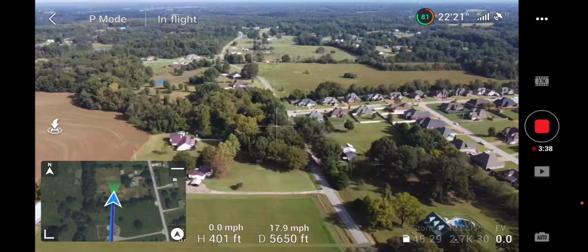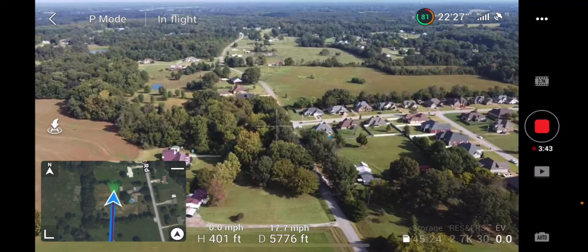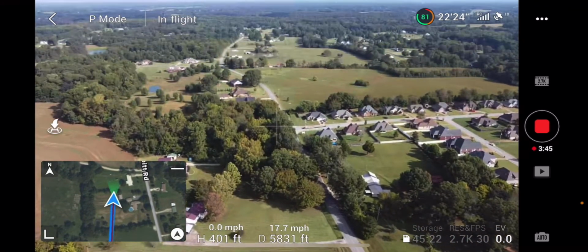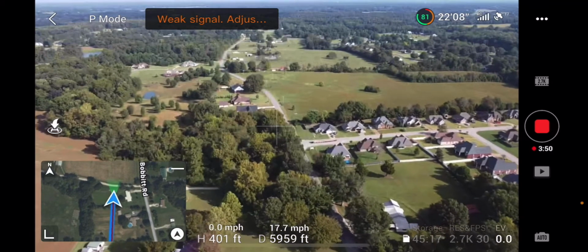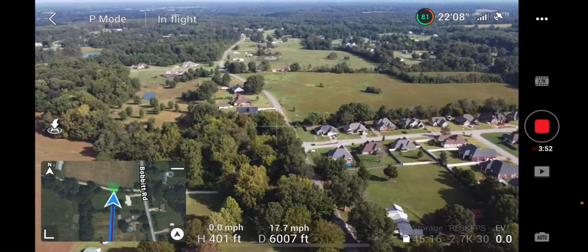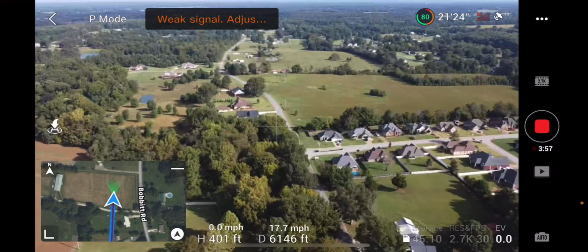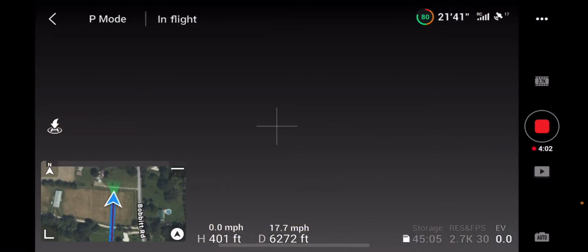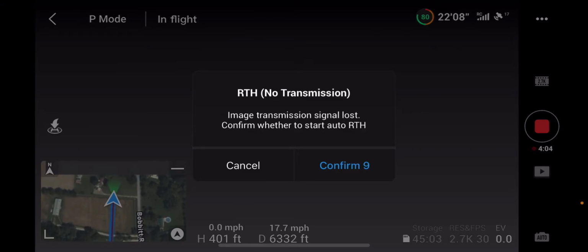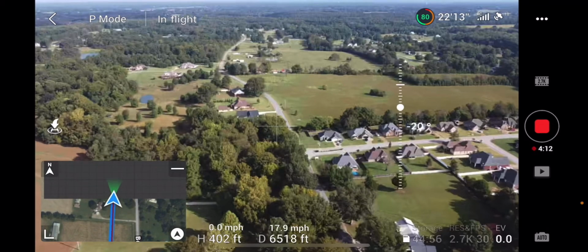Oh, the wind is getting a little bit stronger. Let me see, 9 miles per hour, so when I get to 75, maybe I'm gonna start heading back. Oh, I'm getting back. Come on. Oh, I'm back. Got more bars. Oh, let's go. 6,500 feet away.